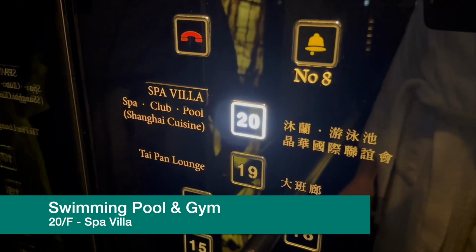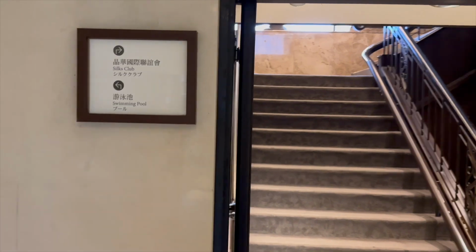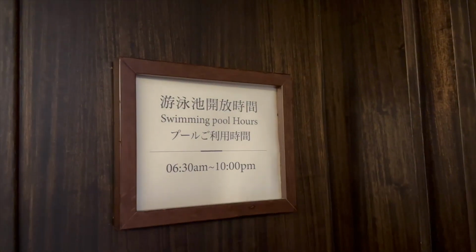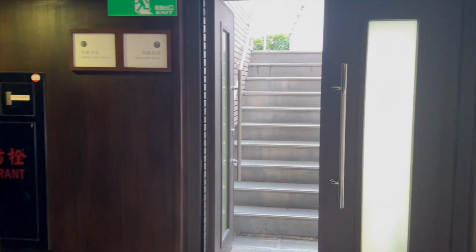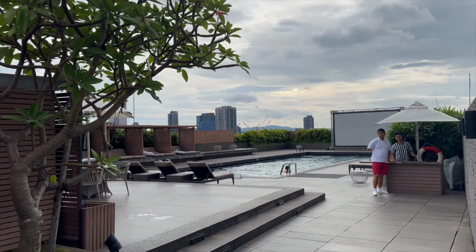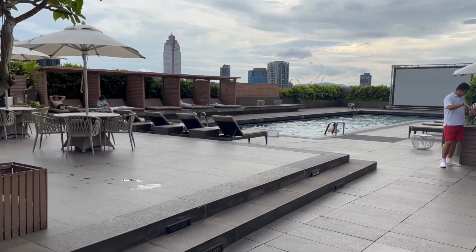So the Regent Taipei actually has an outdoor swimming pool, which is quite rare, I think, in Taipei to have a pool in general. This is on the 20th floor, so the top floor, you take a door and then another staircase until you make it finally to the top. You can see it here, it's not massive, but it's really nice that they have it.